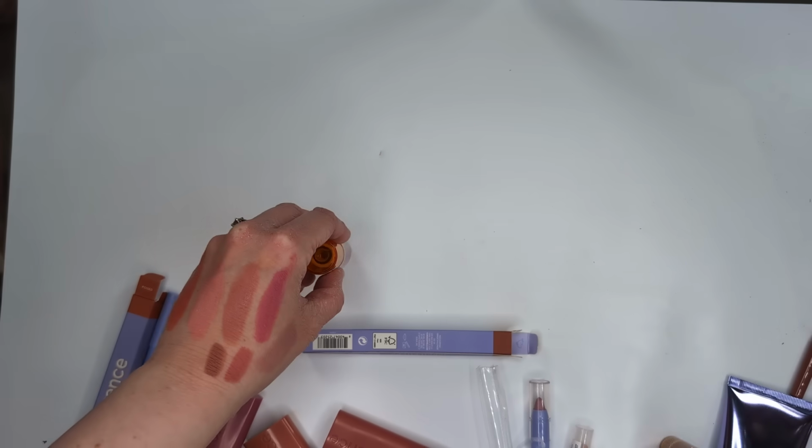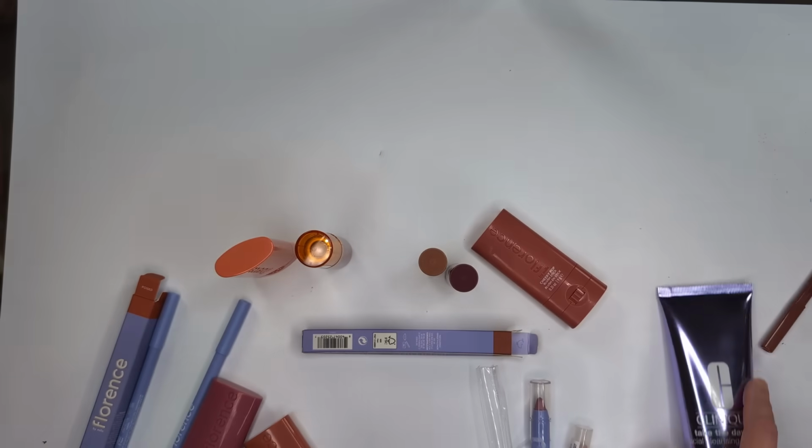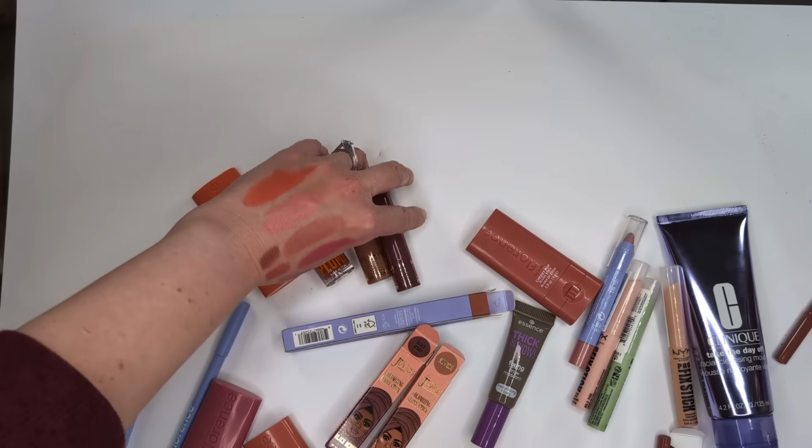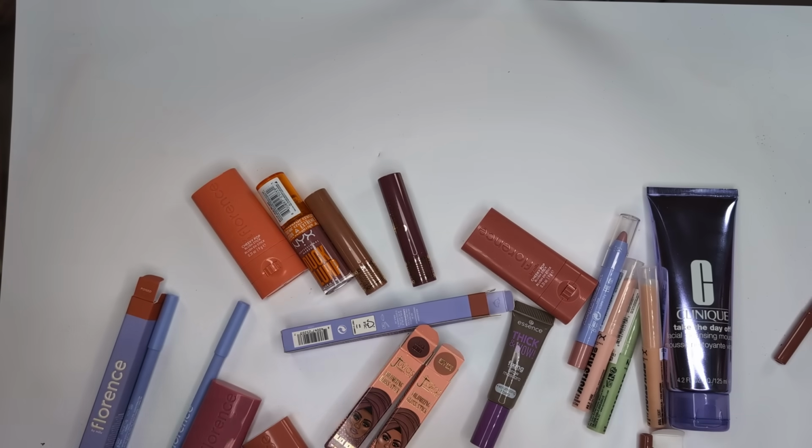I'll have to let you guys know if you'd like to see me do a get ready with me, try these things on, definitely let me know. Or I can always show these in an update video, but I'd love to hear your thoughts on any of these products. If you've tried them already, let us know how they are down in the comments.